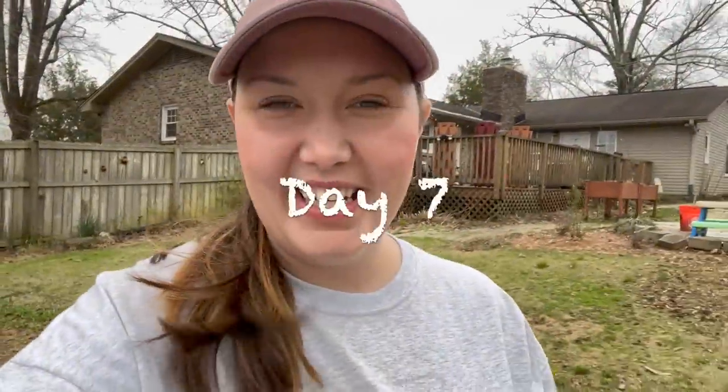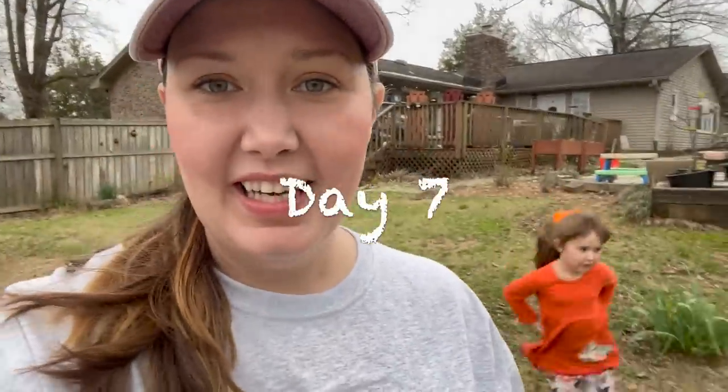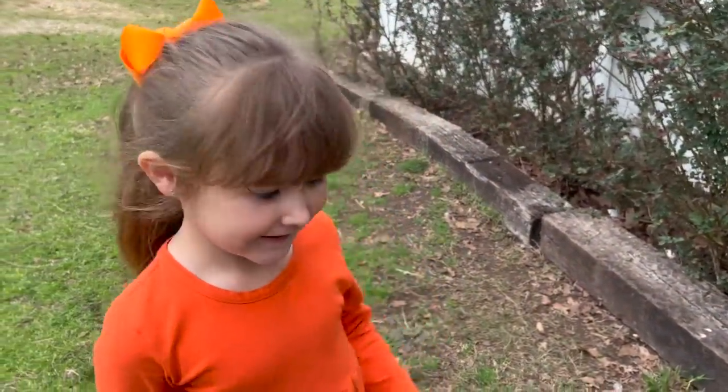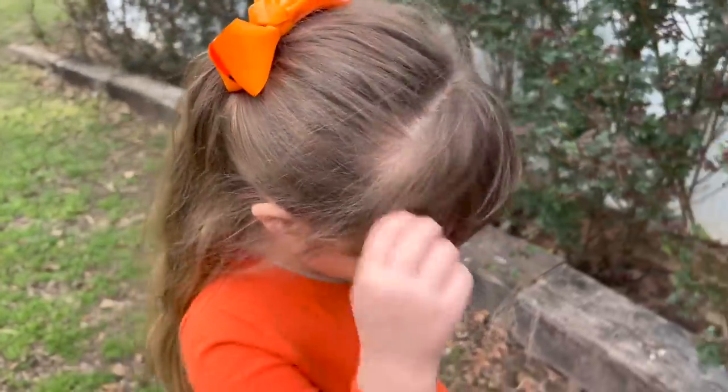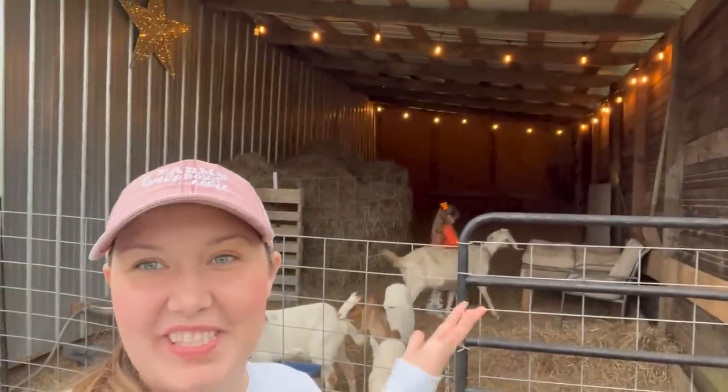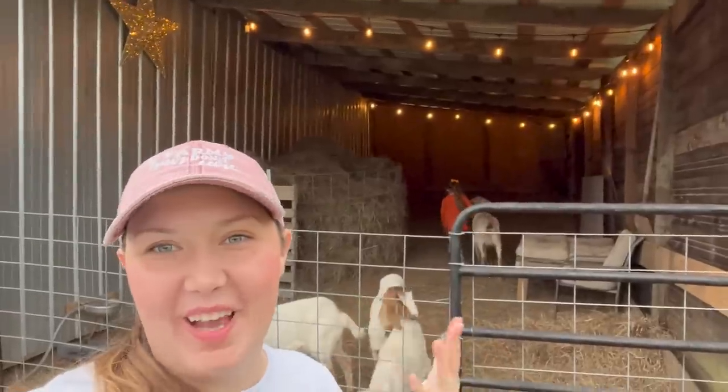Hey, farm friends. Oh, it's windy. It has been a few days since we moved the goats into the goat barn. They are all settled, and we wanted to give you a tour. Eleanor, have the goats been liking their barn? Yes. What have they liked the most, do you think? I think the bed. We are at the goat barn. I love saying goat barn, and it's so cute.